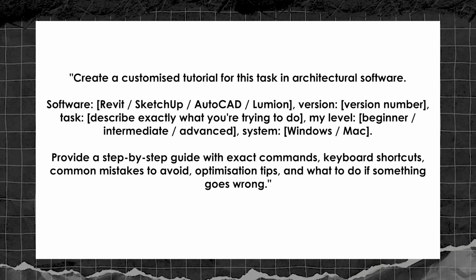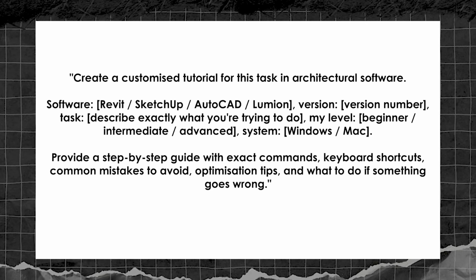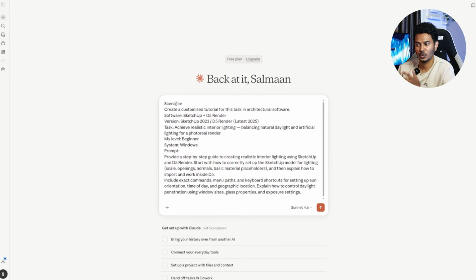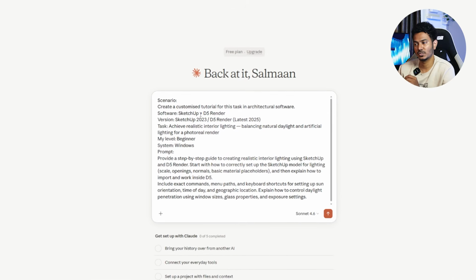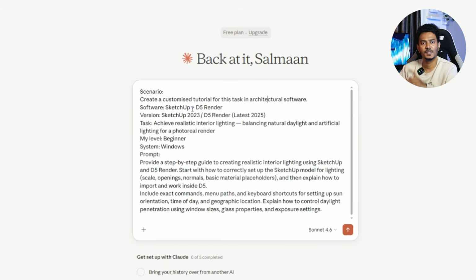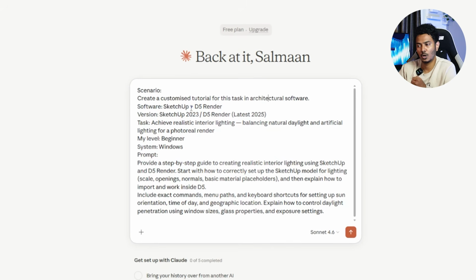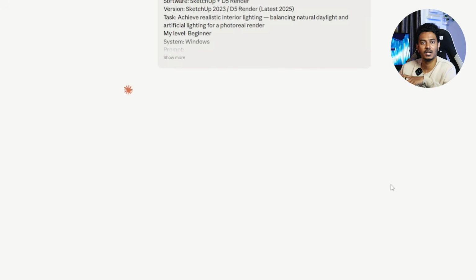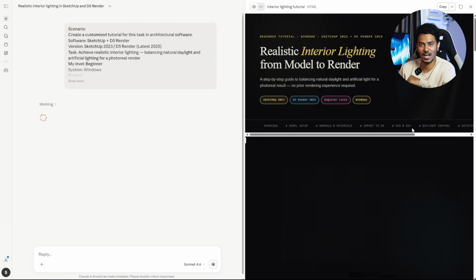This one is for students, educators, and for anyone who wants to make the process of learning much easier. There's this one workflow that I found to be really interesting. You can use the prompt that you see on the screen and ask Claude to create a customized tutorial for an architectural software. So I ask it for a tutorial to create realistic interior lighting using SketchUp and D5 Render, and I also specify my level to be intermediate. If there are any specific things you want to include, you can always do that, like how to add artificial lighting, material settings, or anything. Click run, and within a few minutes, we have an actual document.